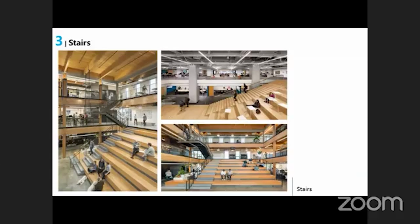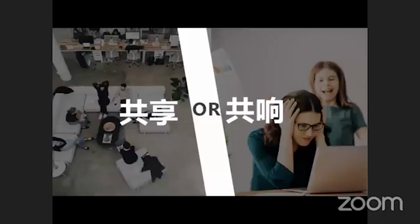Here are also a lot of methods used in open space. The stairs are not only a channel up and down, but also a shared space to increase the accessibility of different spaces. So, the open office has a lot of advantages, but in recent years, open office has caused some negative discussion. One of the most discussed is that the open office has no defense against noise, and it's difficult for people to concentrate on their work.